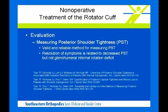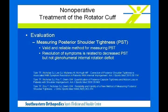So we've got this great new way of measuring posterior shoulder tightness, which is one of the problems that leads to impingement and then consequently rotator cuff involvement. So Tyler et al. in 1999 first put out this new method of detecting or measuring posterior shoulder tightness. He went on then to validate this method, prove that it's a valid and reliable method for measuring posterior shoulder tightness, as well as even just this year he put out a study showing that decreasing posterior shoulder tightness in patients with shoulder pain was directly correlated with reducing their pain.